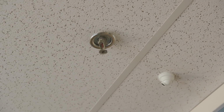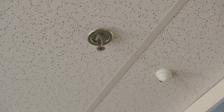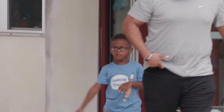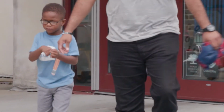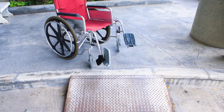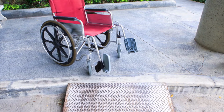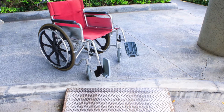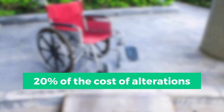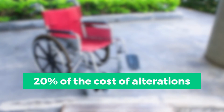The I-4 classification for daycares often requires sprinklers, and in most cases, Group E's do not require to be sprinklered. When a building is undergoing a complete change in occupancy, you will need to provide an accessible entrance. This may not be required if there are other tenants in the building. When making alterations, the maximum expenditure to provide an accessible route to the childcare and to the toilet rooms serving the childcare is capped at 20% of the total cost of alterations.